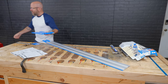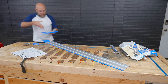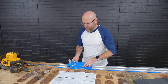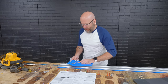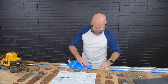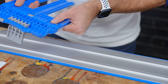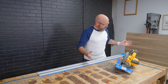This is a lot like the Milescraft, where it's just got the two points up top, and then the saw fits in here. I haven't gone through all the directions yet, but there's a lot of play. I don't know how to tighten up that play. That's not very accurate, and I don't see how that even tightens up on the track. And I went through the instructions, and there's no way to adjust for that.